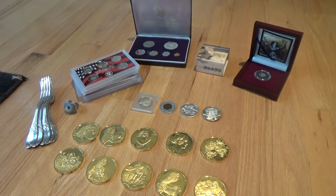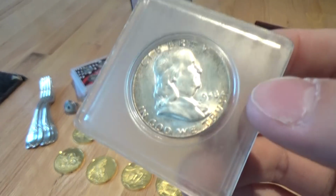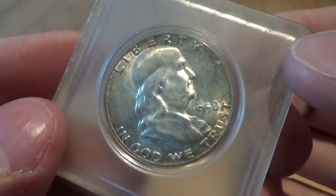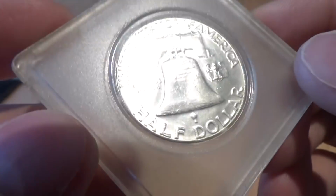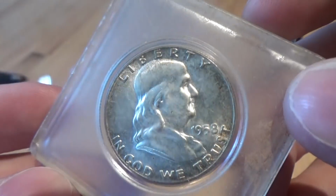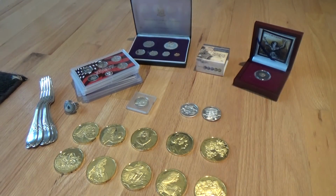Really nice. Then this one was one of his more higher price pieces. Not too much, but it wasn't just for silver value. This is a 1958 Franklin half dollar. Nice uncirculated condition. And this one was also just a couple bucks.